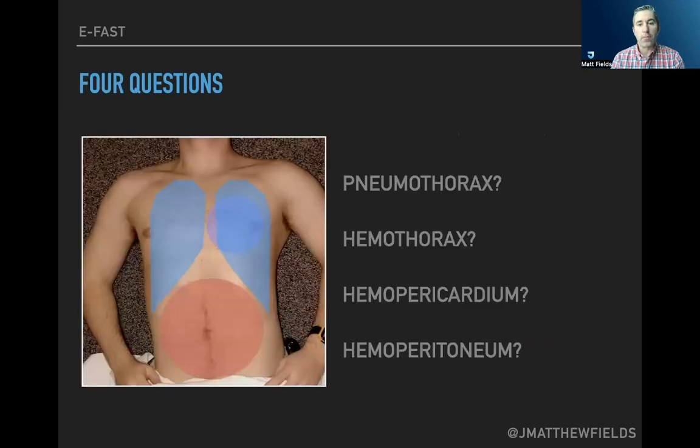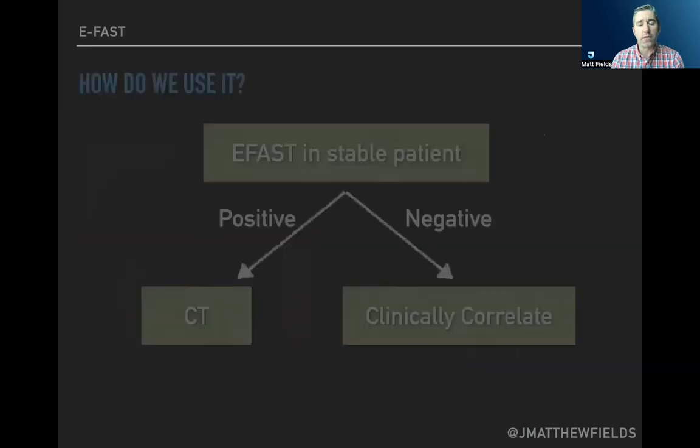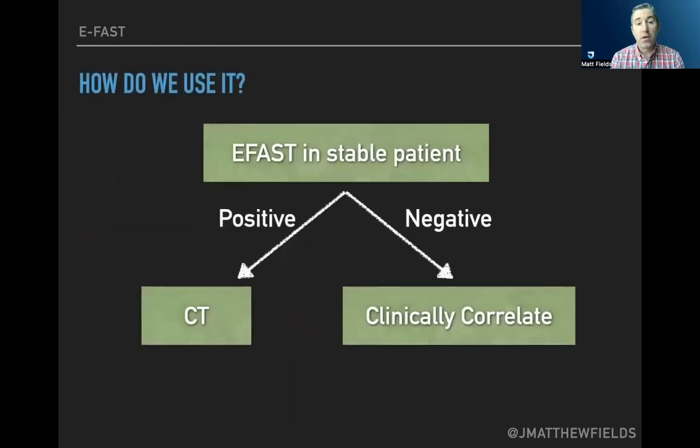So pretty valuable. All right, so those are the 4 questions. How do we use it? Again, it's all about the patient's status. If the patient's stable, even with a positive FAST exam, we're probably still going to go on to CAT scan.